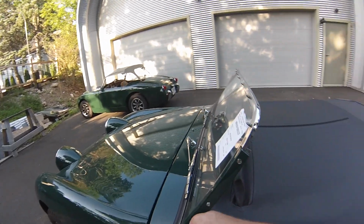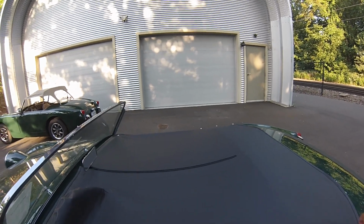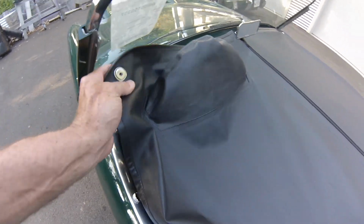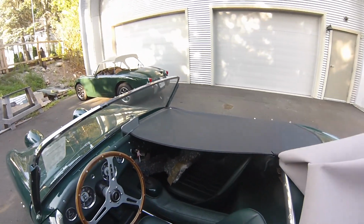Now, I have not driven it. I've taken a couple of walk-arounds just to kind of get over the initial excitement. We are about to make this into a gold level concours car, we hope. That's our goal. And we have about 2 months to do it. So this is going to be a very exciting time for us.